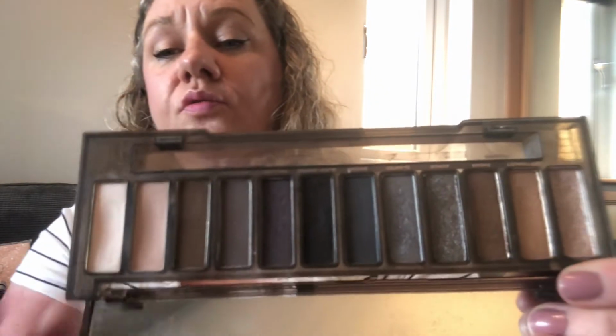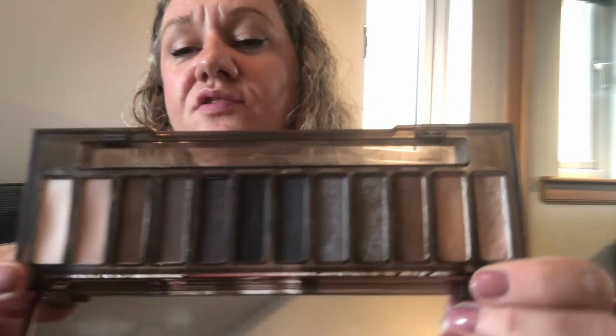Oh, this is my Urban Decay Smokey Naked palette. There we go. You can tell my favourite colours, can't you? I've not touched that for ages. So that's going to go in the have a play with it pile. Are you going to keep it? I'm not a fan of Urban Decay, to be honest with you.